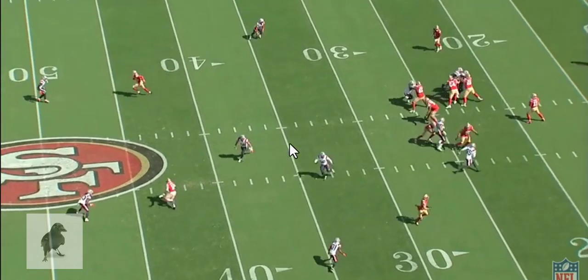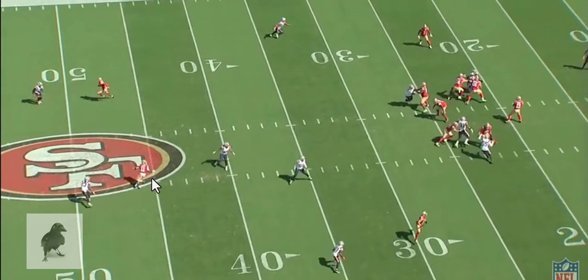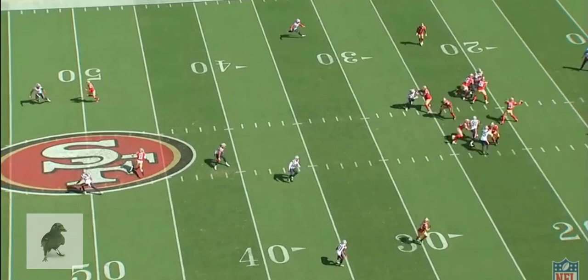So he knows that the linebacker can't really see what's going on, and he can throw this with anticipation. And as he gets to the top of his drop, the linebacker's actually even facing the left boundary. So he's going to have to turn and break across and try and undercut Ayuk. It's going to take too much time. So as soon as he sees that, the ball's coming out.